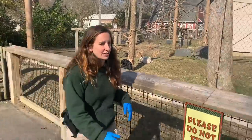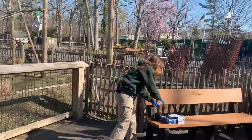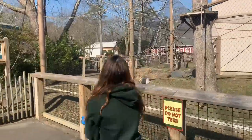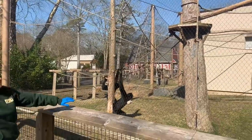I'm gonna pop back over here again and grab some treats for them. You guys notice that I'm wearing my gloves to throw them their treats? We don't want them to get sick, just in case. So I always wear my gloves. Hey guys! Hopefully none of them bounce back at us.